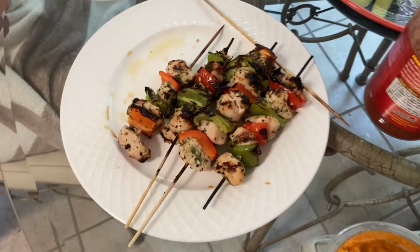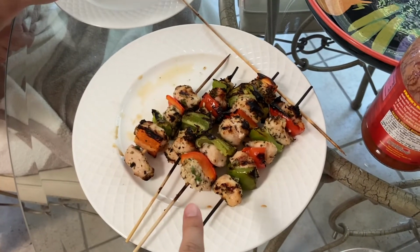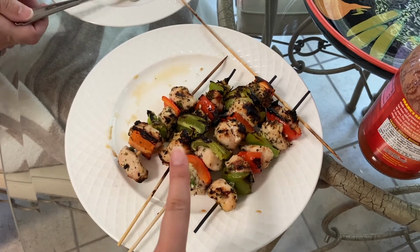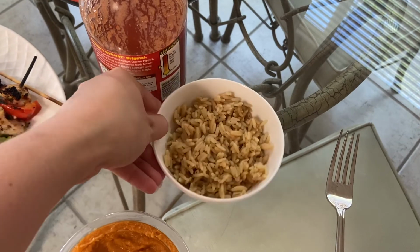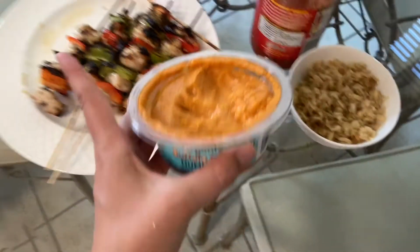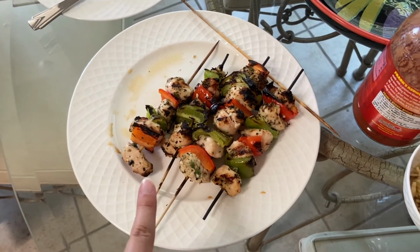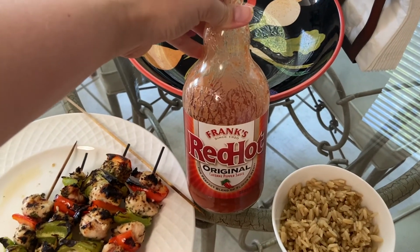All right, dinner is ready. The kebabs turned out really good, except that we clearly did not soak the wood long enough because some of the wood started to burn off. So definitely need to soak it longer. But the actual chicken looks really good. And then I have a little bit of rice pilaf on the side that's left over from the other night. And then I brought this buffalo hummus from Trader Joe's just to dip it in maybe. I'm not sure if I'm actually gonna eat it. And then, like I said, Frank's RedHot, it's my favorite. So definitely gonna drown the chicken in this.